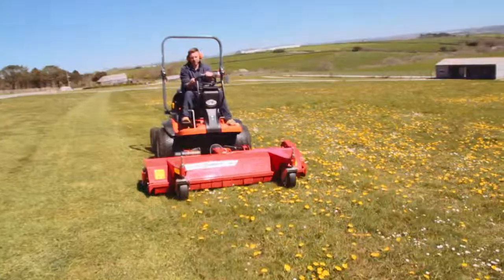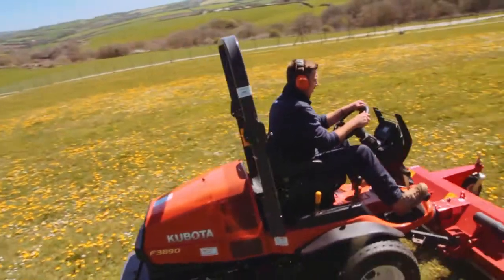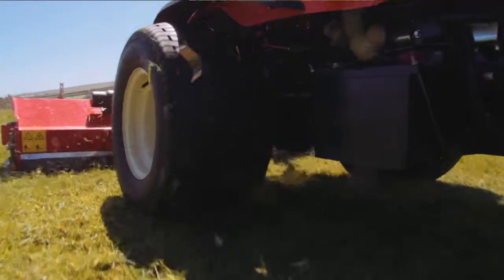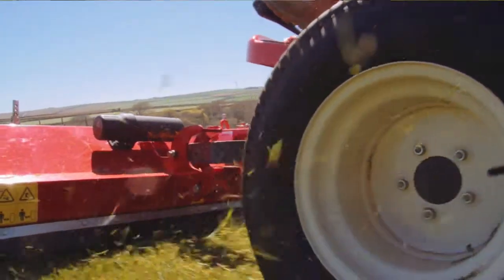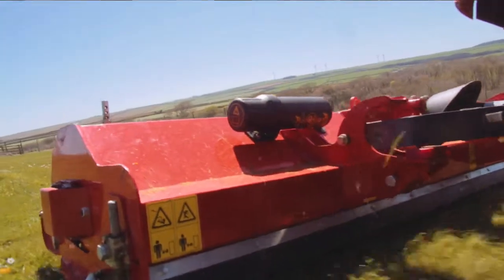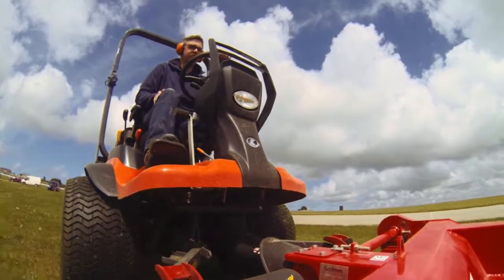I came on the scene and I thought I'd change the grass cutting to a mulching system, so we managed to get funding for a 3890 Kubota with a Trimax flail deck 185, so we don't actually pick up any grass now. It's all mulched down during the year and it's made the job at least twice as quick. 2 days now to cut the whole site with 2 men.